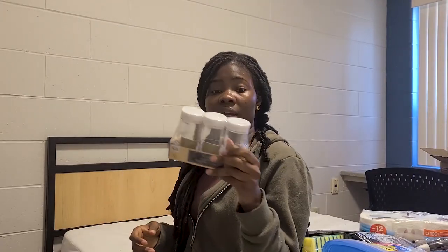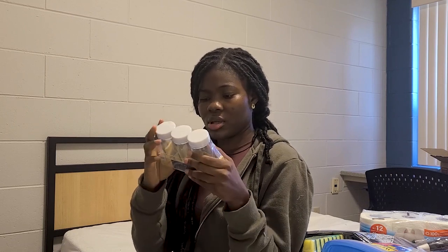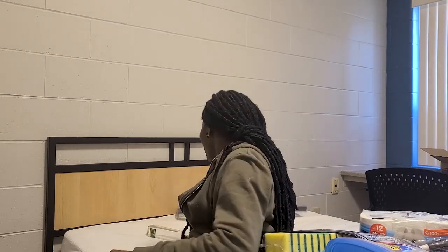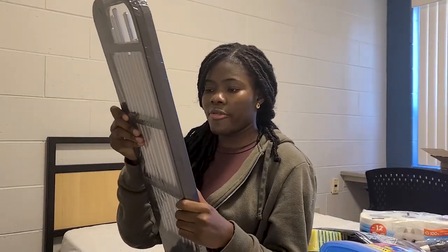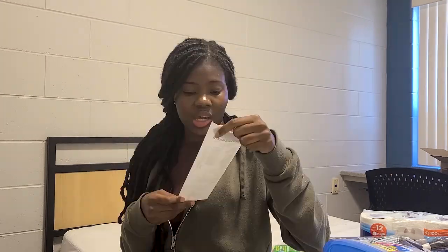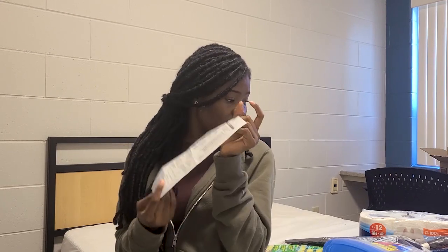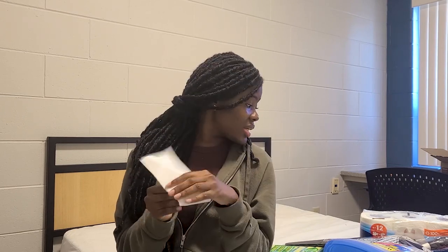Then I got spice jars. How much are those? This one is $1.75. I got two. $1.75. Then I got shoe racks from Dollarama yesterday as well. This is $4.75. And everything was $51. HST $6.53, and altogether everything was $57.63. That's what I got from Dollarama yesterday.